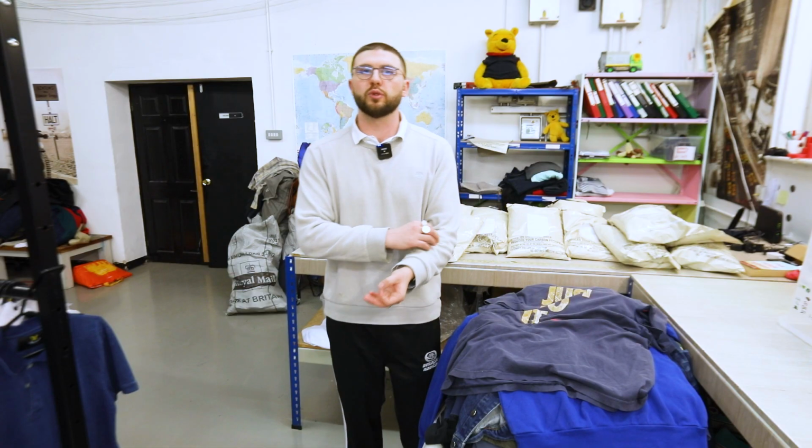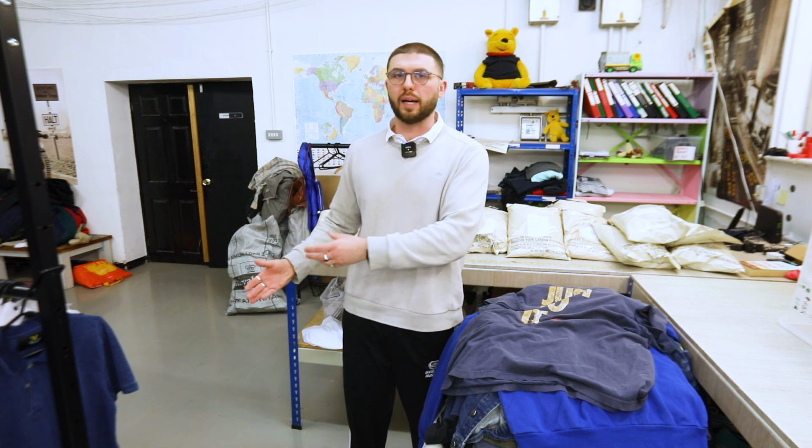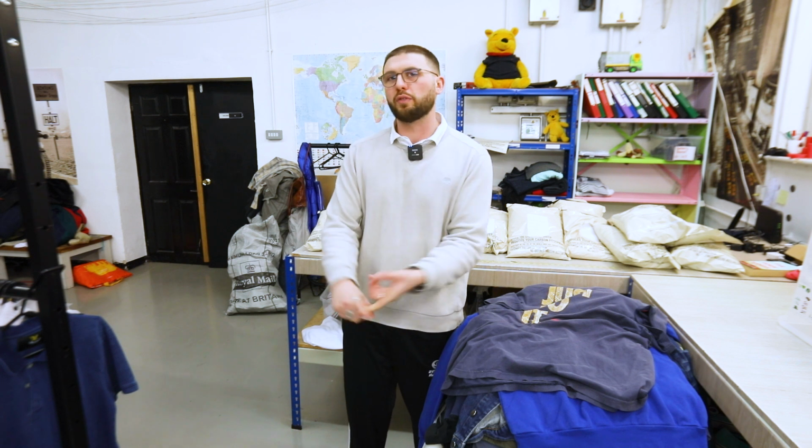Grade B clothing sits with minor flaws, maybe small, minuscule holes, or maybe some ruffles and tears, maybe little bits of pilling. Grade B is still considered wearable, but there's just a slightly more noticeable mark. And grade C clothing looks at things that have a much more damaged nature. So maybe holes as big as a 50p, bleach marks, paint marks, all this.